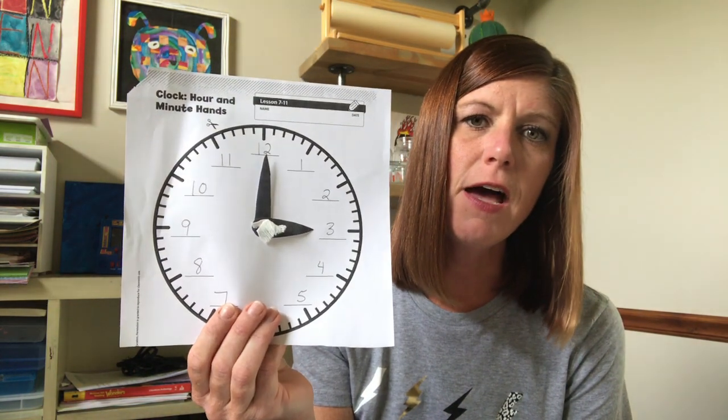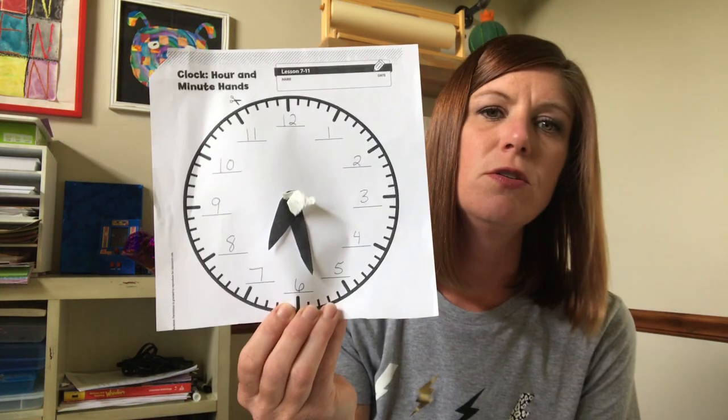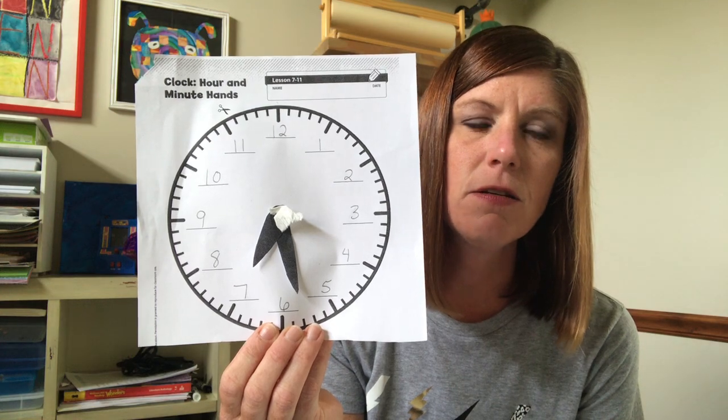It should look like that. You could practice telling time to the half hour because we worked on that. So I could tell you to show me 7:30, and you'd set your clock to match this. So see if there's somebody at home, if you still have your clock, and they can help you, and you can just practice telling some times to the hour and to the half hour just to review what we did last week.